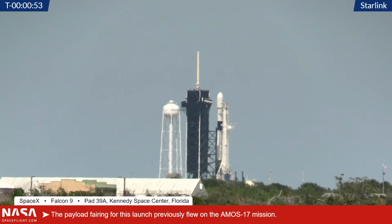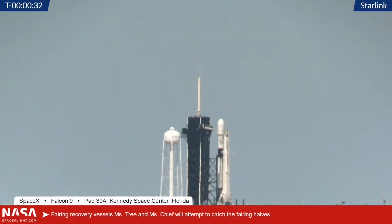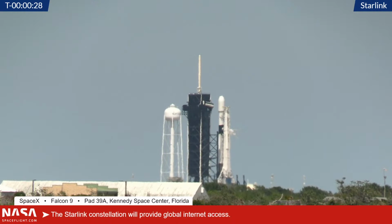We are 1 minute and counting. All right. We are less than a minute away now. Falcon 9's tanks have pressurized for flight. Falcon 9 is also in startup, finishing all of the preparations that the rocket itself needs to be able to fly itself today. Now 30 seconds and counting. Stand by.